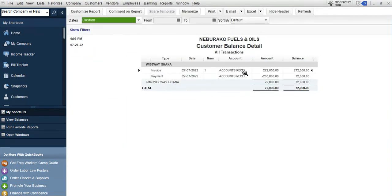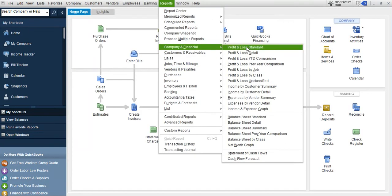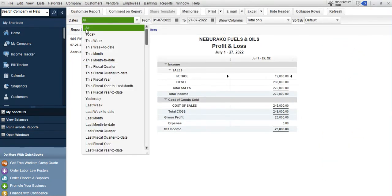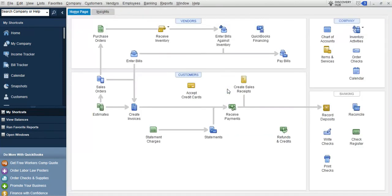He initially owes us, we invoiced him this amount 272,000, he paid 200,000. Then this is the balance that he owes us. At this point, I also know my profit and loss. So for example, when I go to report and I want to know my profit and loss at this point, you notice that for sales I've made, for Petrol I've made this amount from Petrol, I've made this amount from Diesel, giving me a total sale of this. Then the cost of the sales is this amount. Then the gross profit is this. I've not paid for any expense, so my expense is 0, giving me a net profit of this amount. So it's very, very simple.